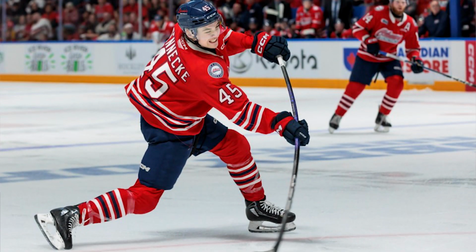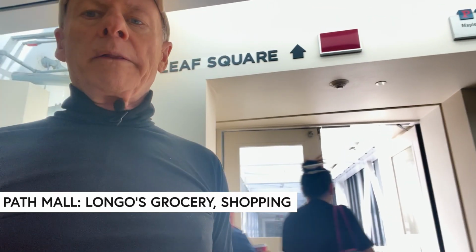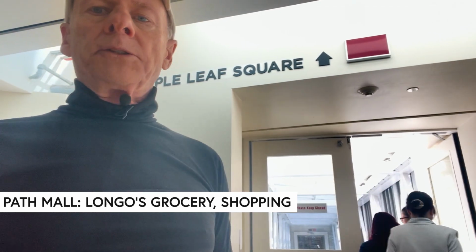Now we're continuing on the pathway. The next building is Maple Leaf Square. And it's exactly as it said, it's connected to the building where the Maple Leafs play. So you can come to a hockey game, you don't even have to go outside from your hotel. And down this pathway, we're going to enter into another little mall that has a Longo's and some other shopping.